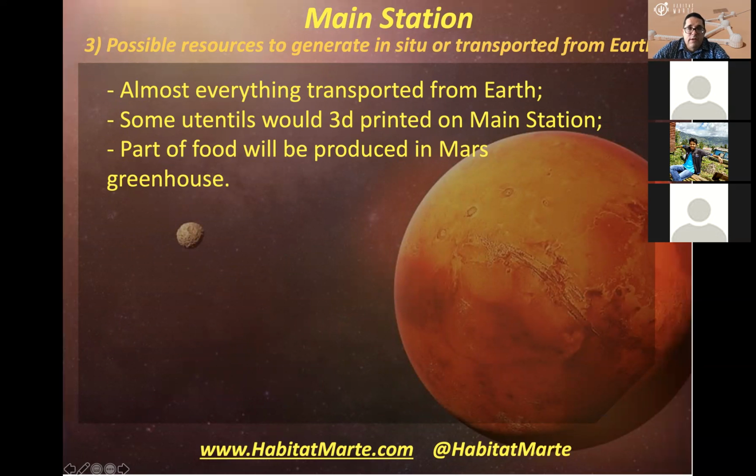About possible resources to generate in situ on Mars or transported from Earth. We imagine that almost everything would be transported from Earth. Some utensils would be 3D printed on the main station, because we imagine that each facility presents a 3D printer, sometimes more than one, possibly using metal powder or plastic filament. But part of the food would be produced on Mars in the greenhouse.